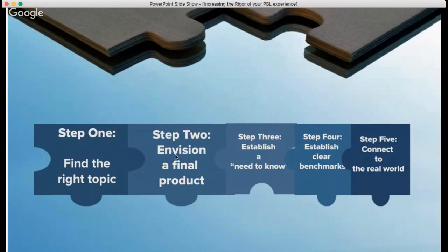Step number 2, you're going to envision a final product. How are students going to represent and demonstrate their understanding and produce something that really is going to make a difference? Step 3 is establish a need to know. So have you established a need to know for things students, content, skills, understandings that they have to gain to solve that task? Step 4, you've established clear benchmarks to ensure they have multiple opportunities to reach success. And step number 5 is you have connected them to the real world.